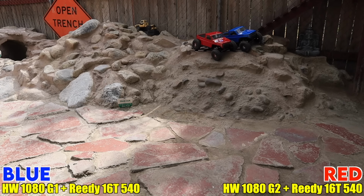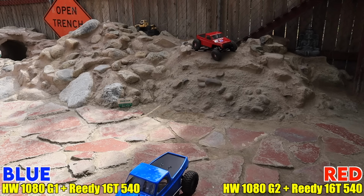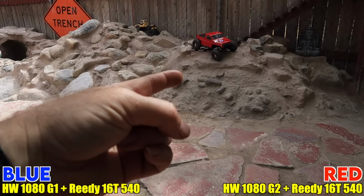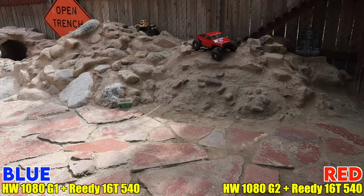Let's pull the 1080 G1 and replace it with the Enjora and go side by side and see if I feel a difference at all there. And we'll do the cruise control thing again because the cruise control is the real telling factor. It literally takes away this. If I don't have that feeling of trigger pressure, it really shines a brighter light on two speed controls that are very similar, doing the exact same thing.